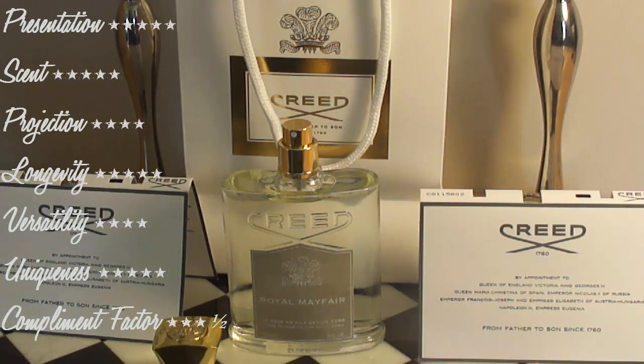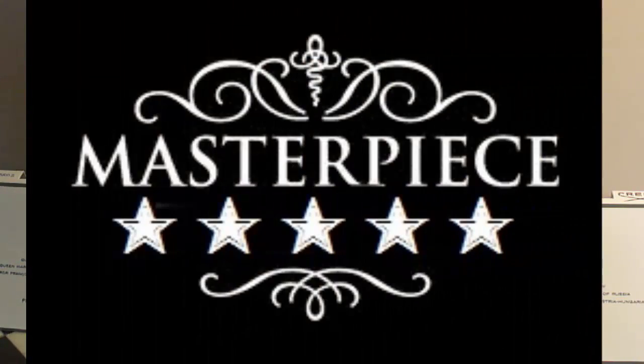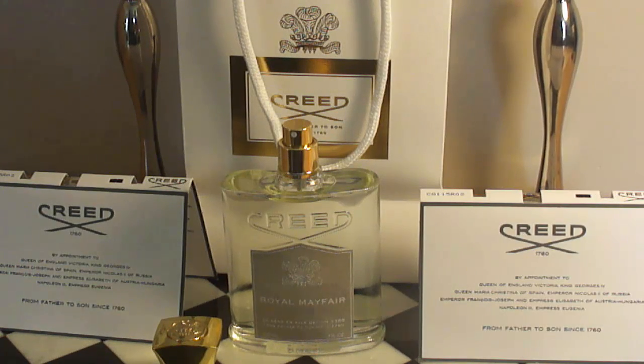Alright, compliment factor, about 3.5 out of 5, not much, but I did get a couple of compliments when I was wearing this with a suit and tie, dressed up, at one of the events I attended, so definitely good for compliments. I haven't worn it extensively, but 3.5 is not too bad for the 4 or 5 times that I wore this, okay? So the overall and final rating, guys, I have to give this a 5. This is a must-have in your collection, a must-have in your arsenal. This is a masterpiece, guys.